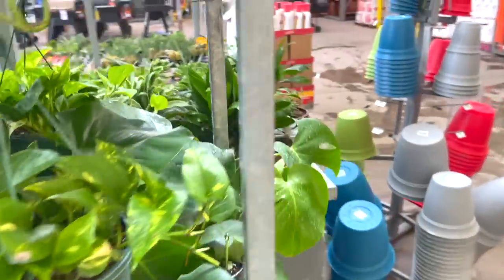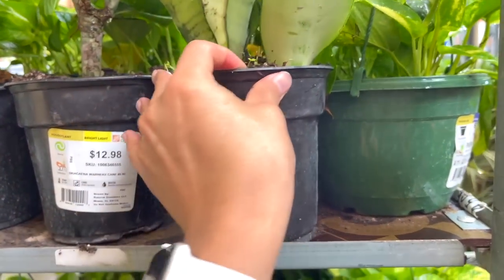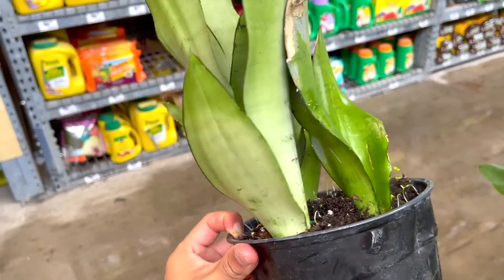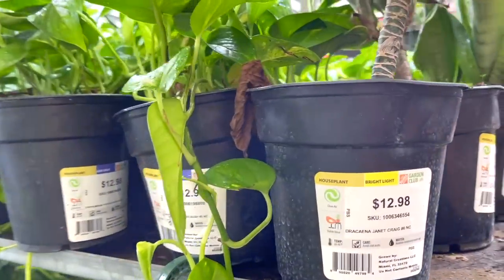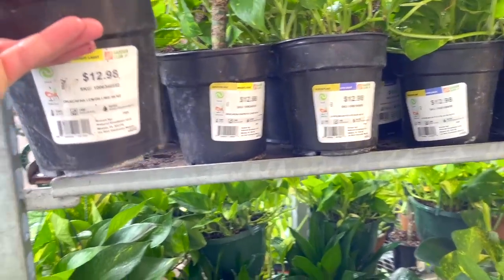And then over here, I saw a really fun plant. It's a moonshine sansevieria. This one, for $12.98. It is such a good price. And they look so good as well. Like, look at that. So pretty. They got some beautiful gentianas, $12.98. A lot of golden pothos.